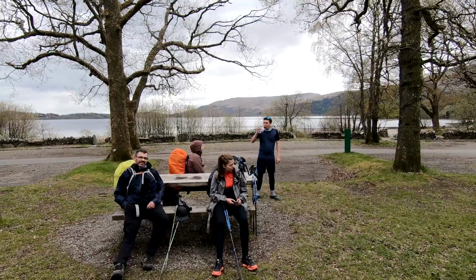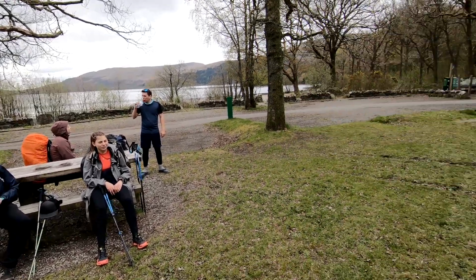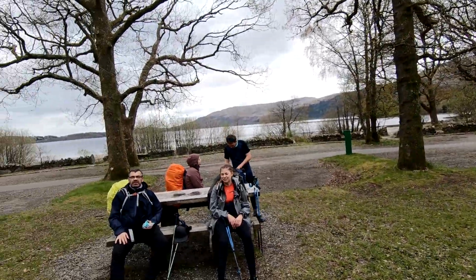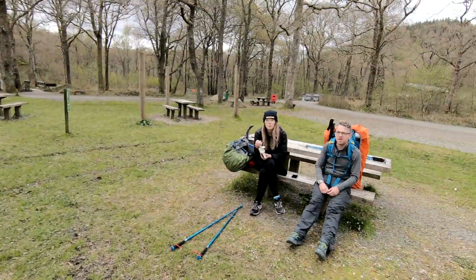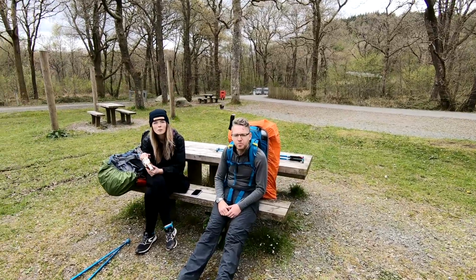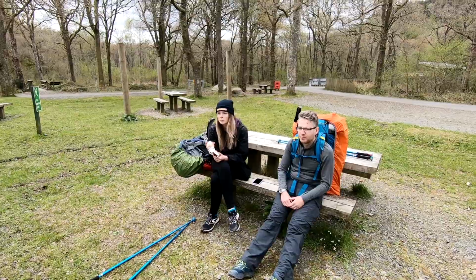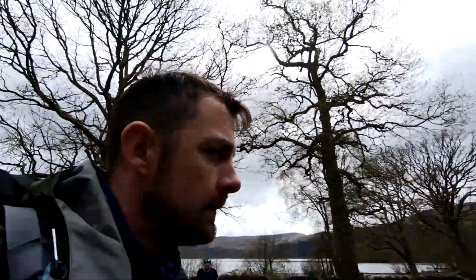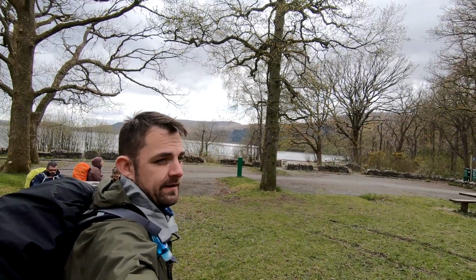So where are we then now? Where are we currently? Does anybody know where we are? Sallochy. Sallochy Campsite. So we're just discussing where we're going to pitch up for tonight or sleep tonight. I think most of us are quite game on reaching the bothy and seeing if we can get in there and get the fire going.